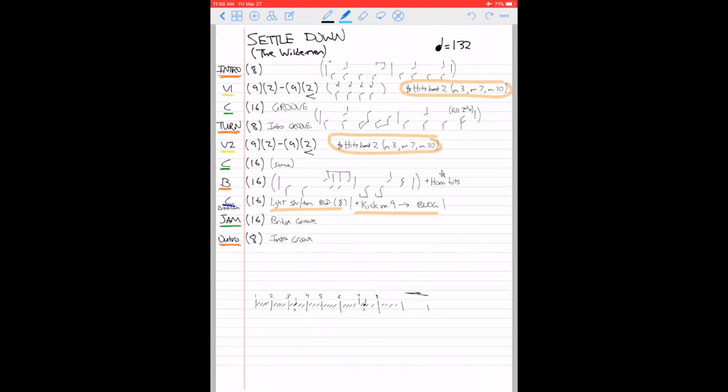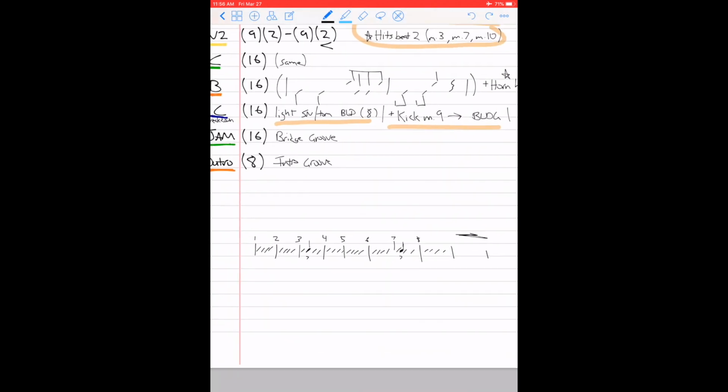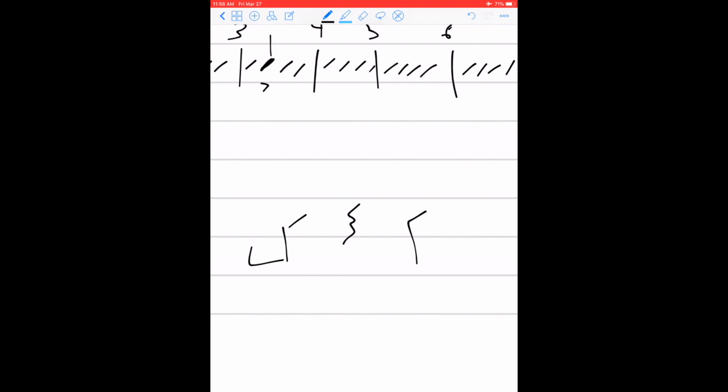Then you could add as much detail in this section as you like to. There's sort of a rhythm that's happening right here, and it's the 1 and 2 and 3 and 4, 1 and 4. We could even write out that rhythm if we wanted to, as a reminder that we're playing that type of rhythm there. It'd be like a dotted quarter like that.